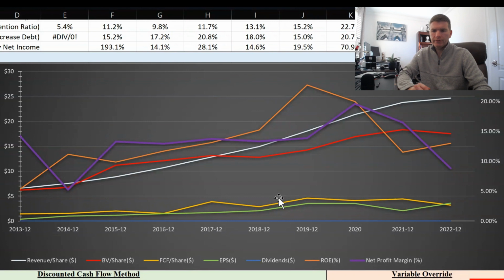Dividends, we know they don't pay dividends. And return on equity, which is the orange line, you can see 10 years ago, it was down around the 10% range, but that has gone up, kind of hovering in the 15% range, a little higher, currently a little lower than 15%, but still higher than what it was 10 years ago. So that is a nice sign.